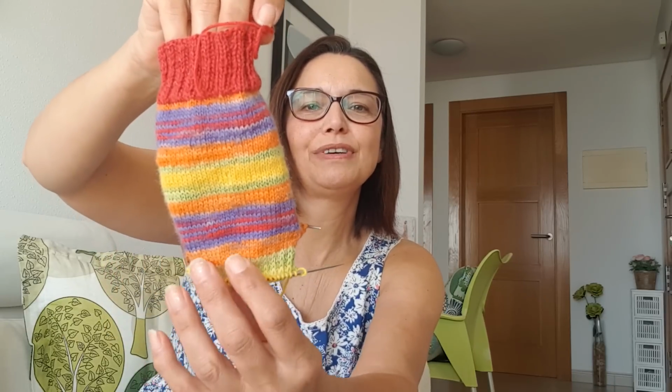So this flap is going to be in the yellow green and then it'll go into the orange. I finished on the orange, so we'll see how that goes. I'm not bothered about matching up. They will be sisters, not twins, and that's fine.